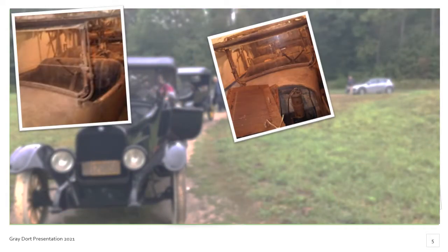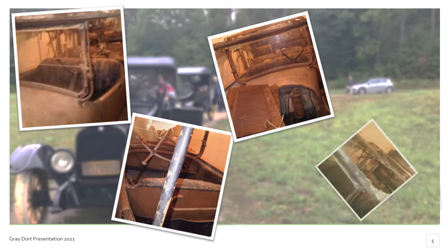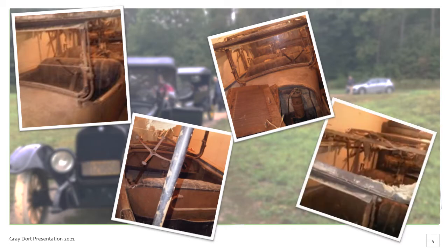Now, this will give you a good idea as to the condition of the car with these pictures. The top left picture, let's say picture number one, gives you the view of what's left of the upholstery in the front seat, as well as there is glass, believe it or not, in the window. It's split glass so that you can tilt the glass to get air into the car, because there was no air conditioning in those days.